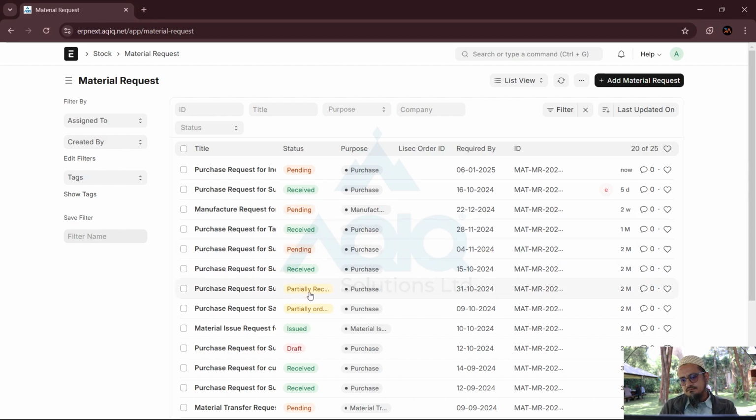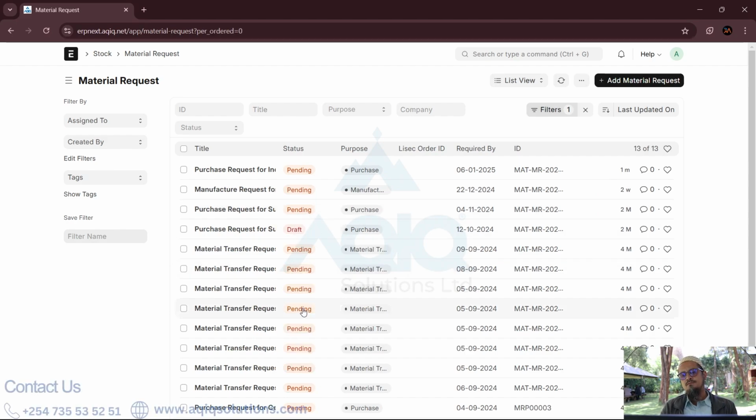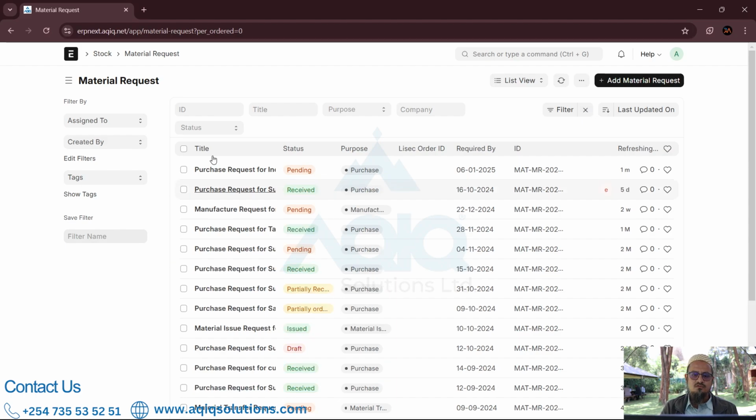Sometimes we receive partially. I give a purchase order of 500 items, but the supplier is supplying me partially. So as I receive partially, it will show me here in the status that it has been received partially. And over here, if I want to filter, I can filter either from the status here, or I can also filter by clicking on the status. Like I want to see all the pending material requests, so if I click it, it will directly filter for me those which are pending. If I want to remove the filter, I just click on this X and it will remove the filter.